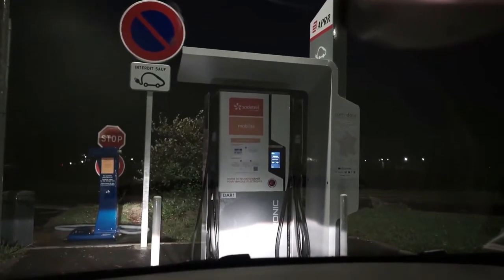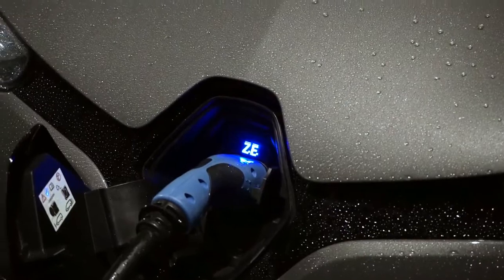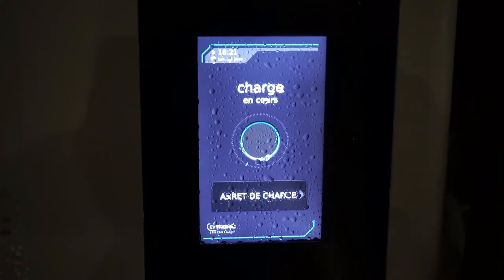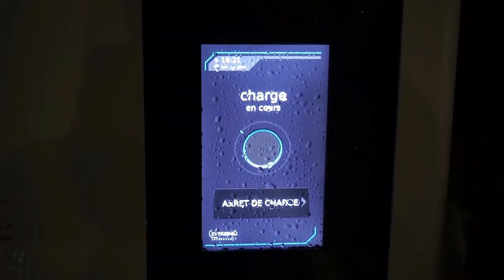So to avoid any problems, I've stopped along the way at a charging station that's run by the French electrical company EDF, and it's one of the faster chargers out there, so I should be able to get about 20 or 30% more power in about 30 minutes.